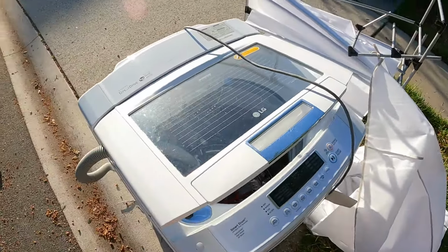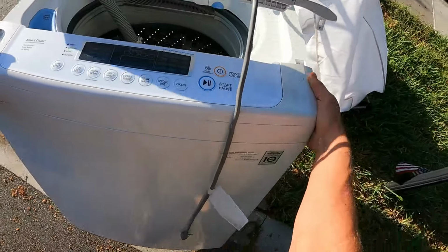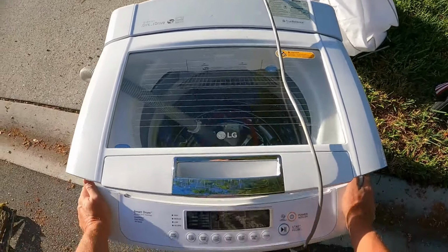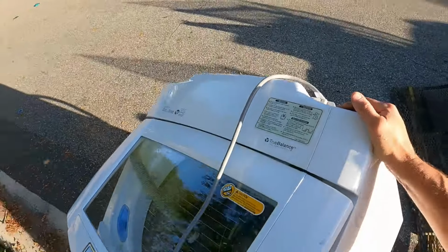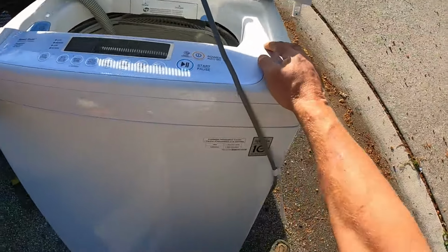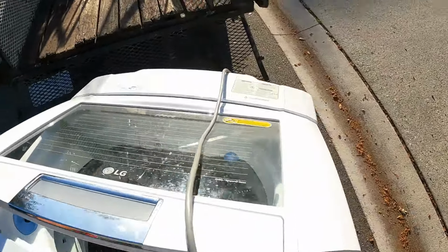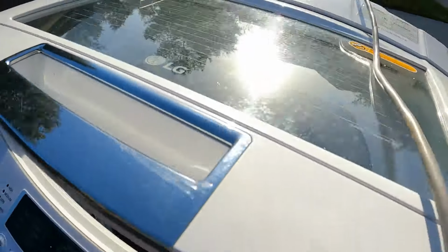Wow, you glide nicely too. Direct drive inverter, what kind are you? Not that it matters, but I'd like to know. Which one are you guys? Where's the brand? I don't know, I don't see one. Smart drum with direct drive, come on. Where's the brand? I don't see one. It's brandless. I don't think that's true either.